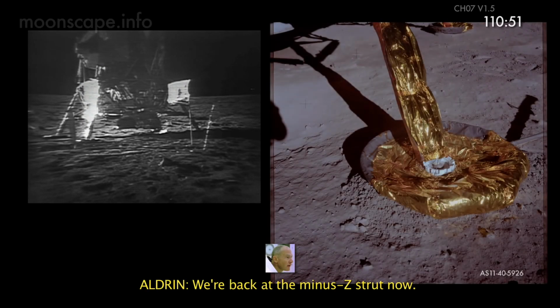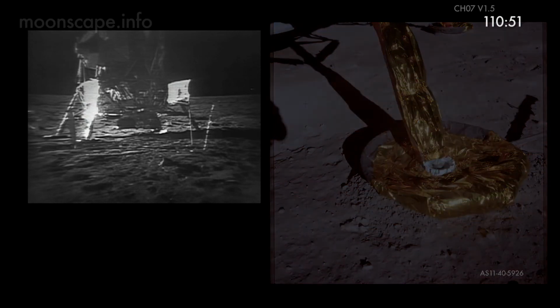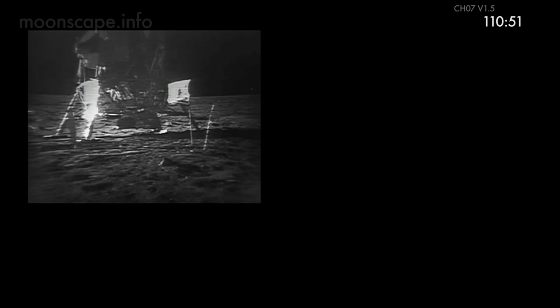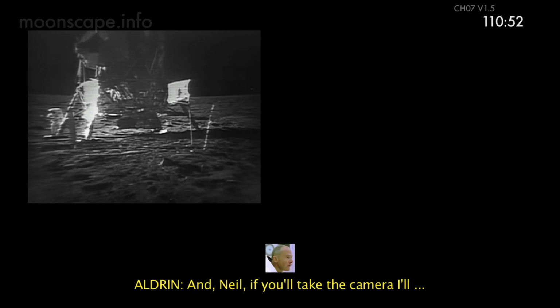We're back at the minus Y strut now. The aerial pair we're taking to the bed will take very little force of impact that we actually had. Neil, if you'll take the camera, I'll work on the SEQ bay. Okay.